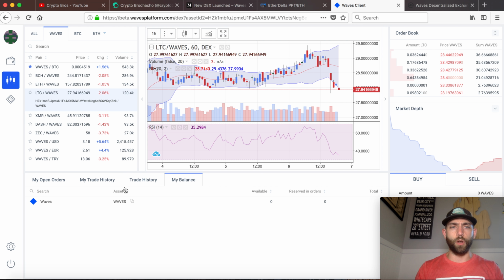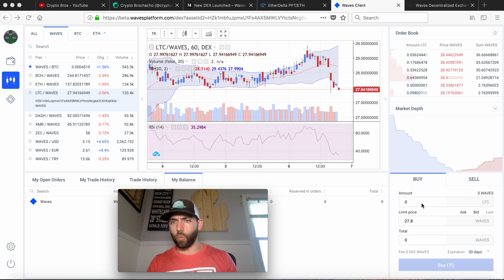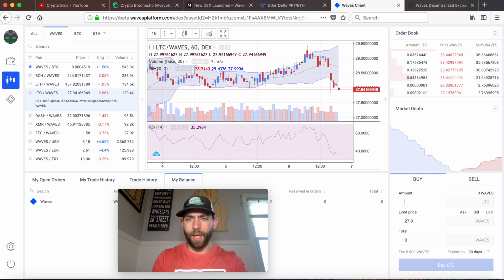The cool thing here is, just because you have Waves in this, it doesn't mean it's necessarily on the exchange. It is in your wallet. There's just overlaps here. In terms of buying and selling, no different than what we're used to. Toggle between the buys and the sell orders. You can actually set these pieces down here, enter in whatever you want.